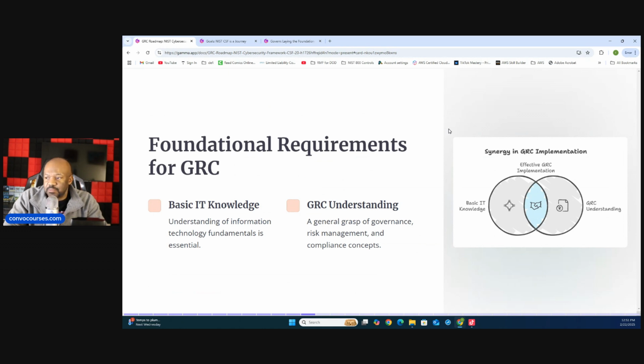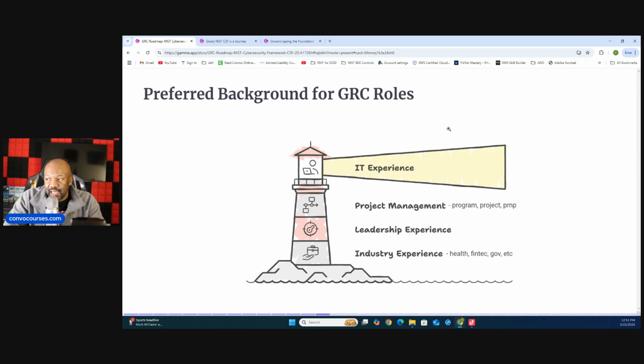Foundational requirements: basic IT knowledge and an understanding of GRC. These are things that you can gather on your own if you're trying to get into GRC, but they are a must. You should have a basic IT knowledge, and it's going to take you some time. If you have to take some side quests to know a little bit more, I think that you should do that. And then GRC, understanding whatever industry you're in, and IT experience are going to really, really help you out.